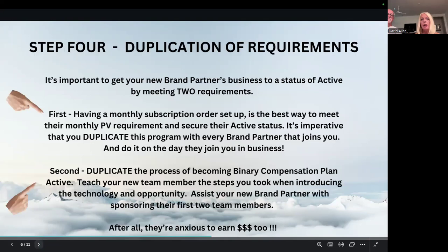Step 4, duplication of requirements. It's important that you get your brand partner's business to a status of active by meeting 2 requirements. The first one, we all have a personal volume requirement that we have to meet on a rolling 31-day period. Every rolling 31 days, that personal volume requirement has to be met.